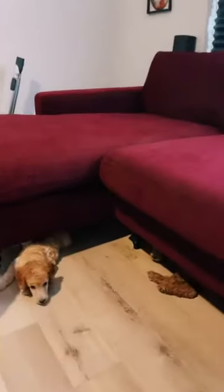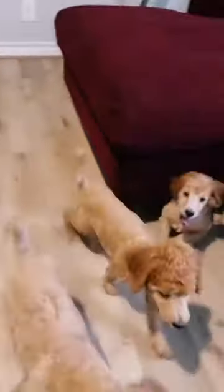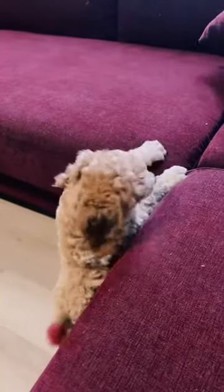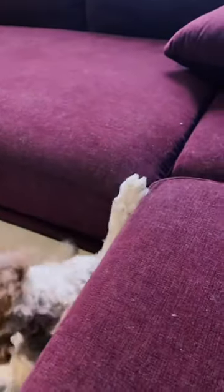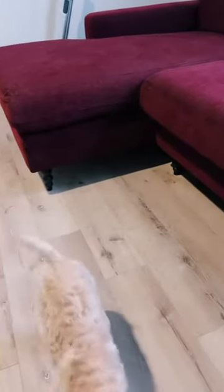Put my pillow back. Hey, you, no. Don't chew on my couch. As you can see, her paws are not damaging the couch. Yeah, I do need to vacuum it and disinfect it. I put some disinfectant on it that doesn't ruin the material of the couch. But yeah, it can cause damage if you don't wash them.